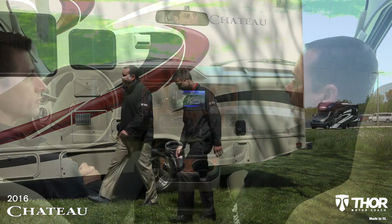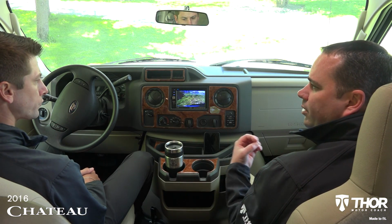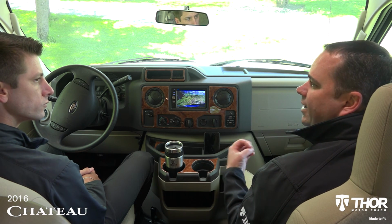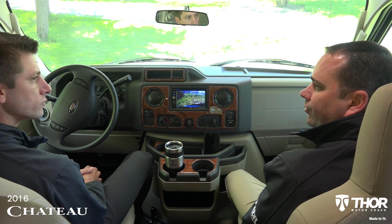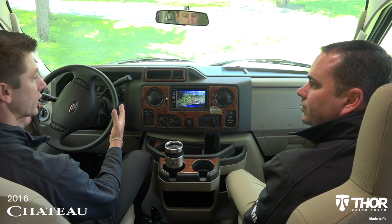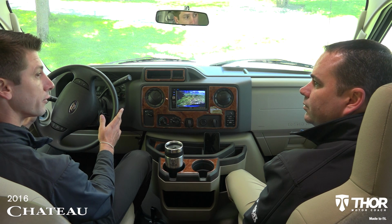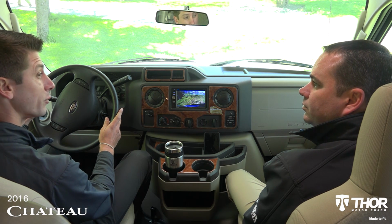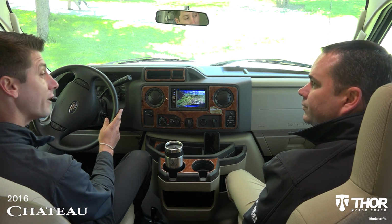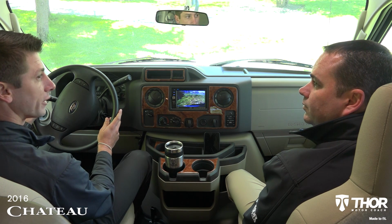Alrighty, great. Now we're in the cab area, and I just wanted you to talk a little bit about what makes this Chateau drive and maneuver so nicely when going down the road. Definitely. One of the great things about a Class C is it's built on a van cutaway chassis, which is very familiar for most drivers. This particular one's built on a Ford E450 chassis with a Triton 6.8 liter V10. 305 horsepower with that. Wow. And 420 foot-pounds of torque, so plenty of power to get up those hills.